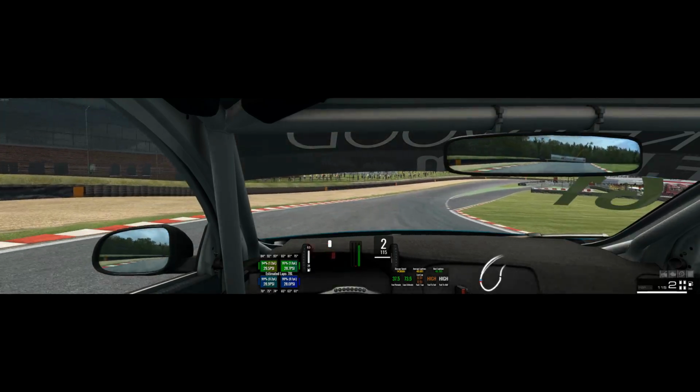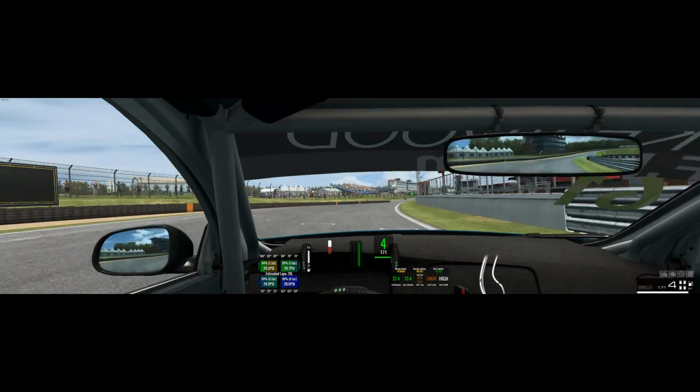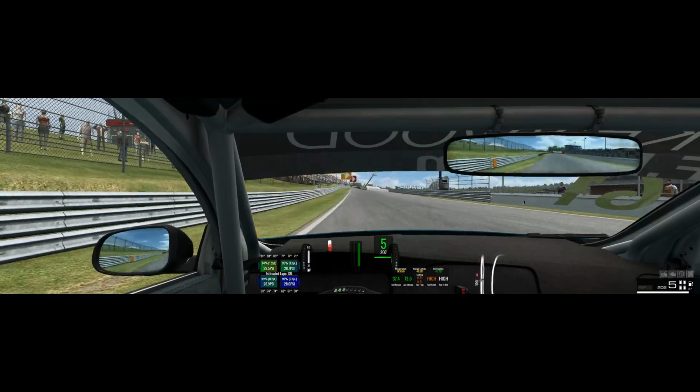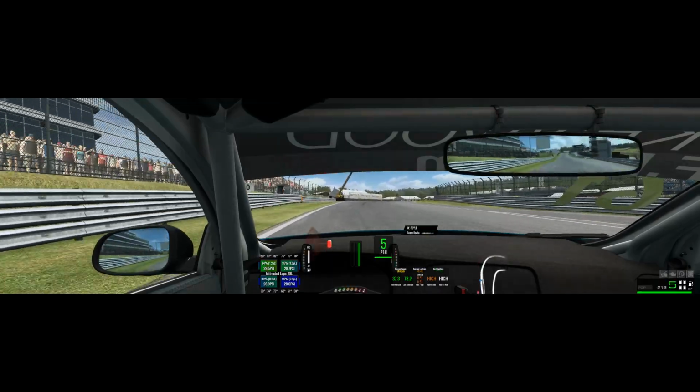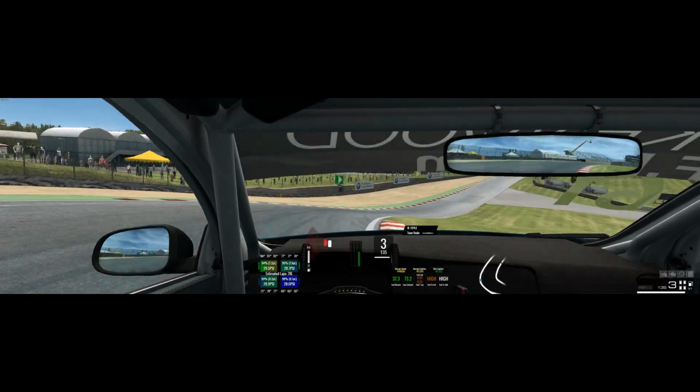If you don't have a load cell, then you're going to have to build up muscle memory to try and figure out where the best possible time to brake is and how much to brake. So now, let's move over to the Volvo and see how this car is.